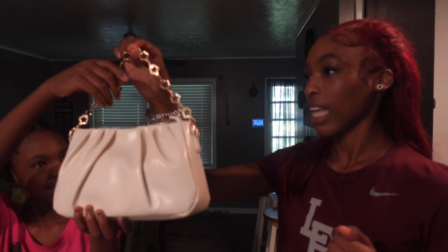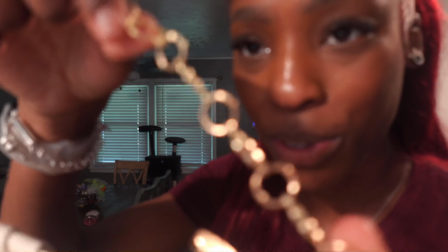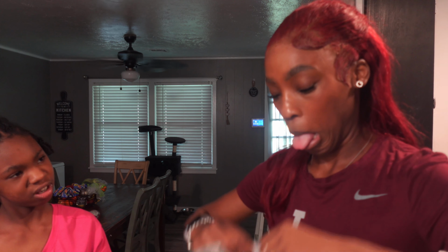You gotta get into details. Like, look at the chain. It's white. It is beige, you guys. And look at the little chain. That is so cute. If you want to get a calcum. So this is really cute.